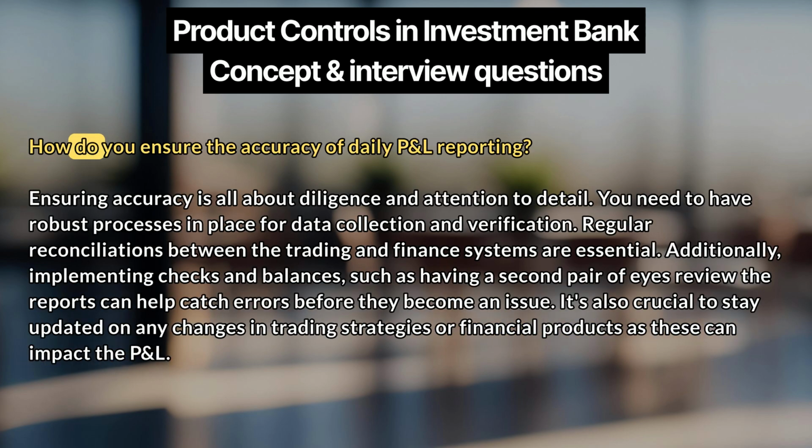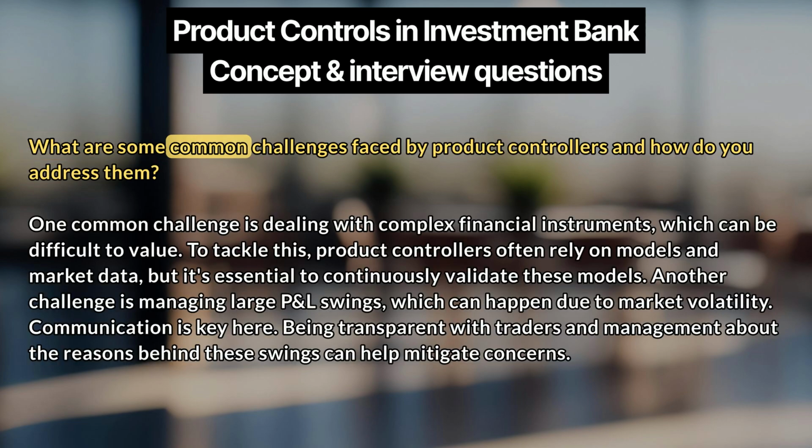How do you ensure the accuracy of daily P&L reporting? Ensuring accuracy is all about diligence and attention to detail. You need to have robust processes in place for data collection and verification. Regular reconciliations between the trading and finance systems are essential. Additionally, implementing checks and balances, such as having a second pair of eyes review the reports, can help catch errors before they become an issue. It's also crucial to stay updated on any changes in trading strategies or financial products, as these can impact the P&L.